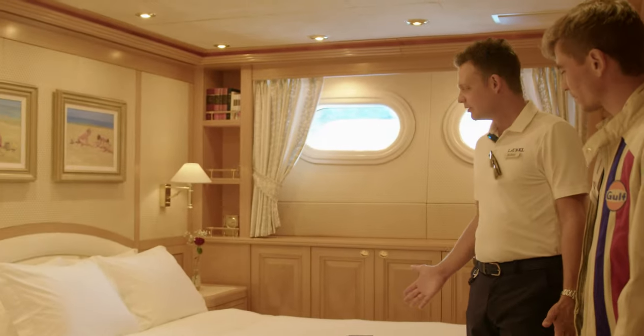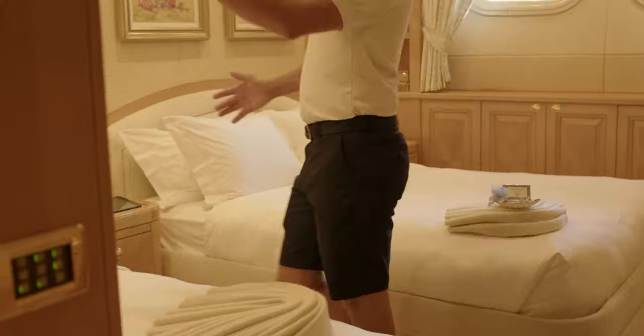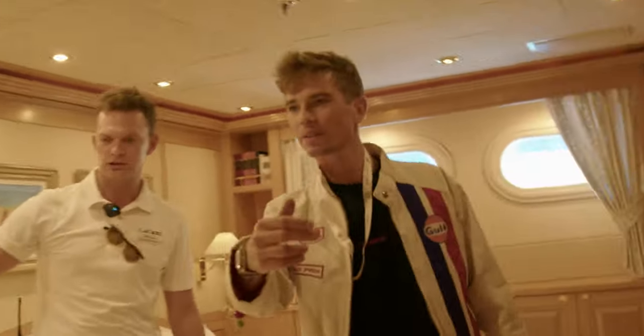So this cabin is often used for children. We have a Pullman here that comes down from the wall.